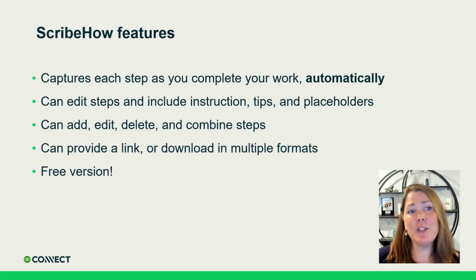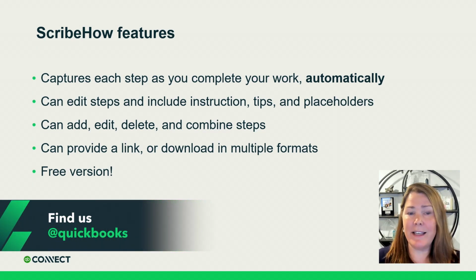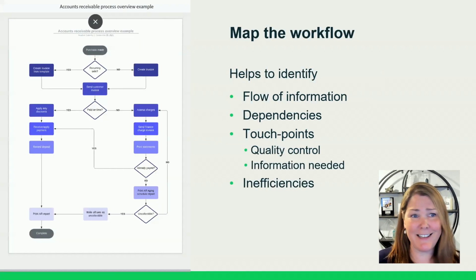So just to recap, the ScribeHow features that you just saw: ScribeHow will capture each step as you complete your work automatically. You can edit the steps and include instructions, tips, and placeholders. You can add, edit, delete, and combine steps as we saw, and you can provide a link or download in multiple formats. And there's a free version. And don't forget, you can get 90 days free from ScribeHow to see how much you like the pro features as well. So really excited to share this tool with you. I think it is a game changer, especially for us accountants who have so many processes.